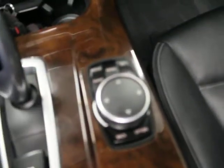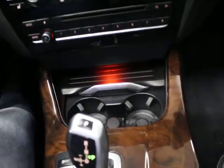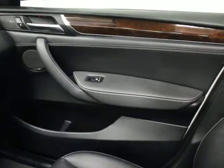As I mentioned, I've got the key in my pocket, so you do have push button start. So this is nice. You can write on this. This is your iDrive system. You do have sport settings and economy settings on this particular vehicle. Looks like I've got a low tire. So you can see the passenger side door panel is clean. Passenger side seat is clean. So no pets, no kids, non-smoker. You can see the dash, all that stuff is clean.